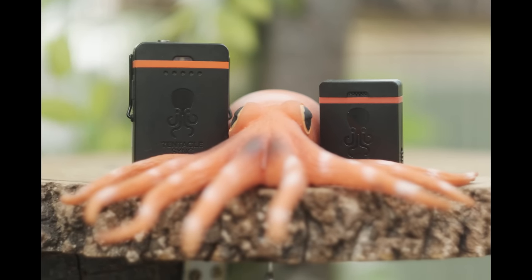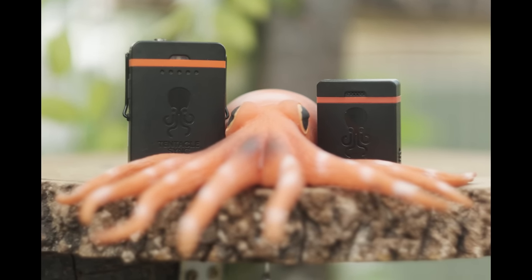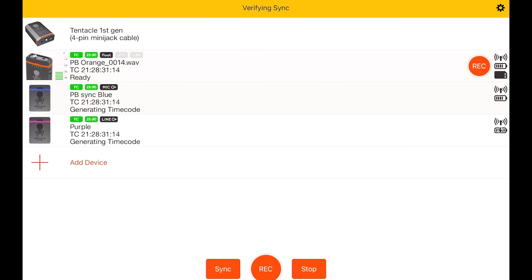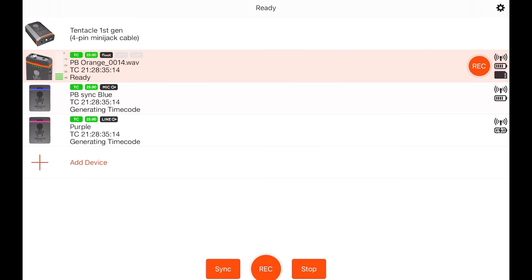There's a number of advantages to the Tentacle Sync system. The first is the Track E recorder, because currently there are no audio recorders from Deity that work in this ecosystem, but I'm sure that will change at some point.